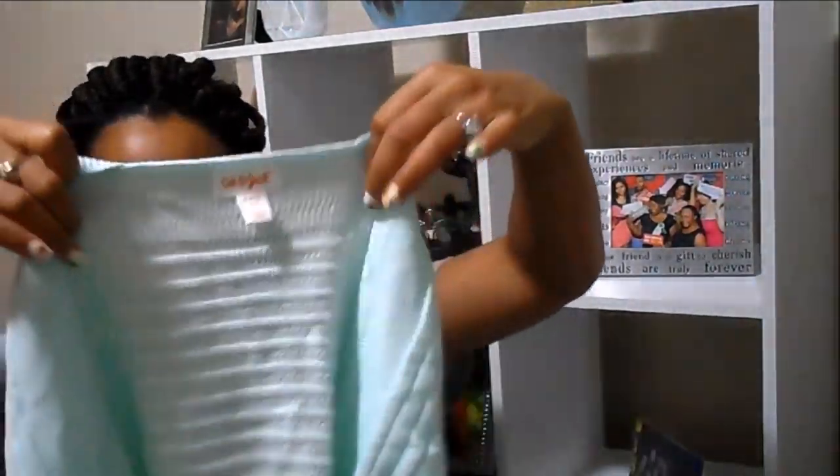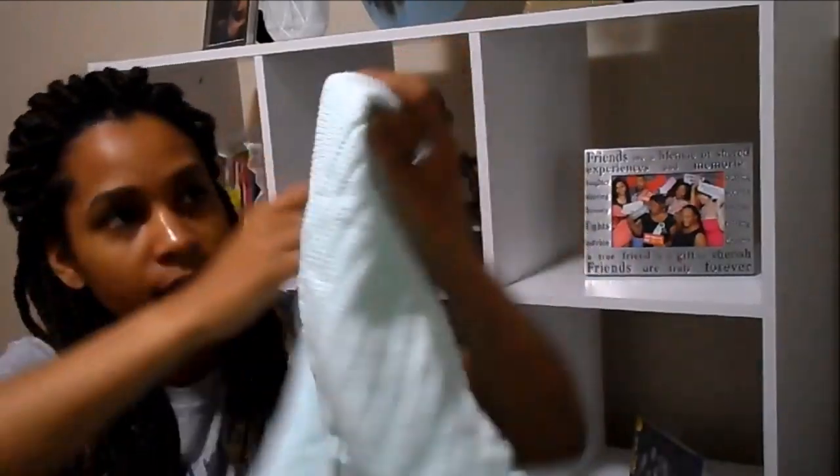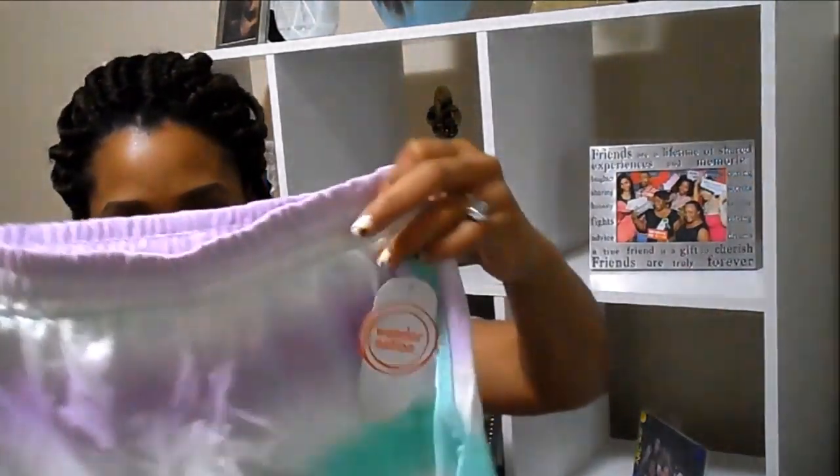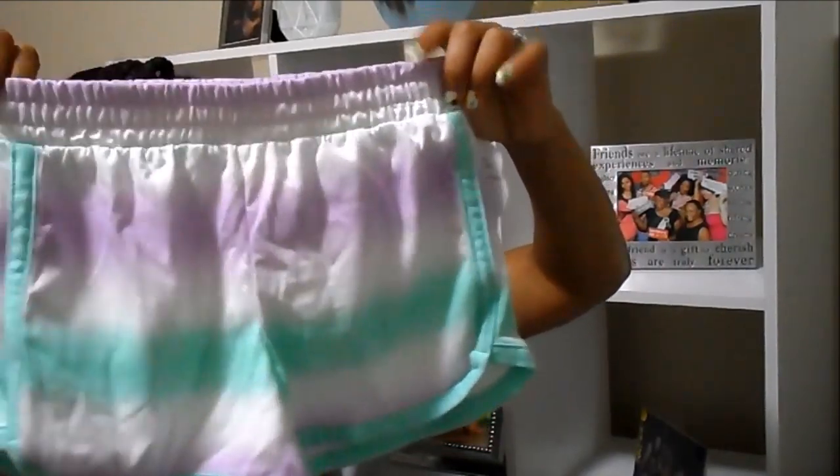And then from Target, she has this like little aqua cardigan, and it's a 7/8, and it was on clearance for $6.48. So I have that. And then from Walmart, these were on clearance for $3 each, and I just picked these up in a medium, 7/8. And they're just these tie-dye purple and green shorts.